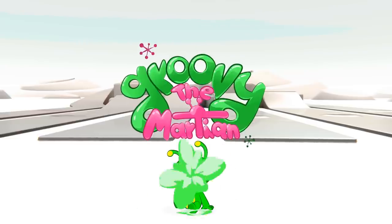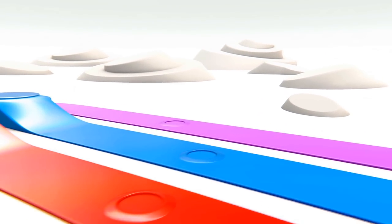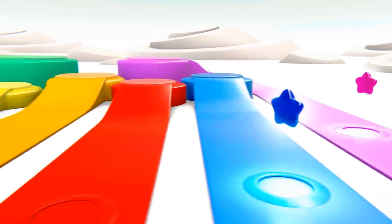Groovy the Martian! Hi, kids! Let's learn the colors by playing with police cars. The magic stars will discover the color of all our vehicles. So fun!